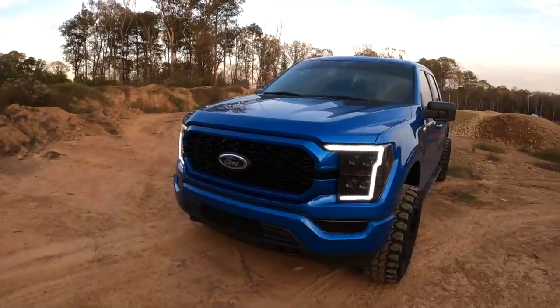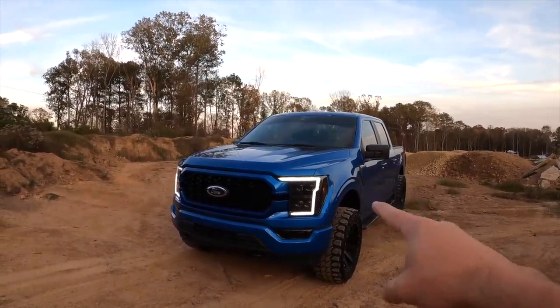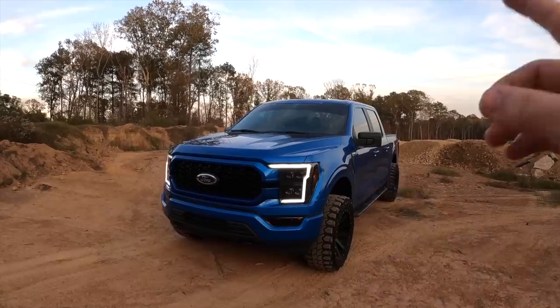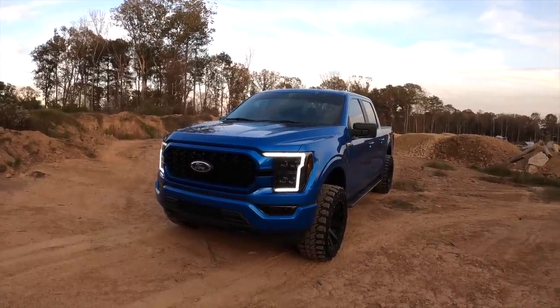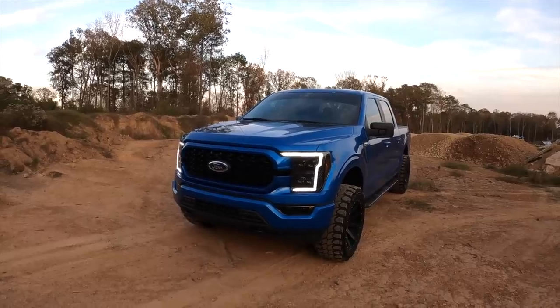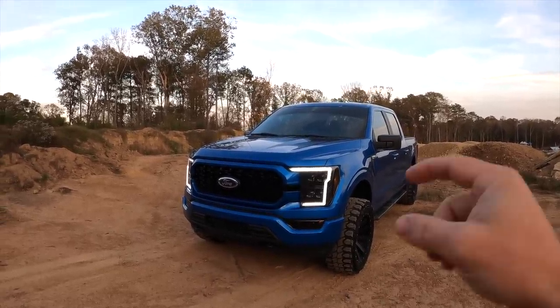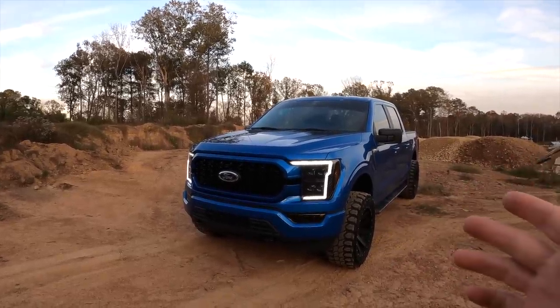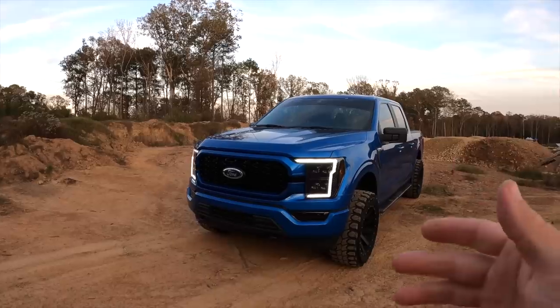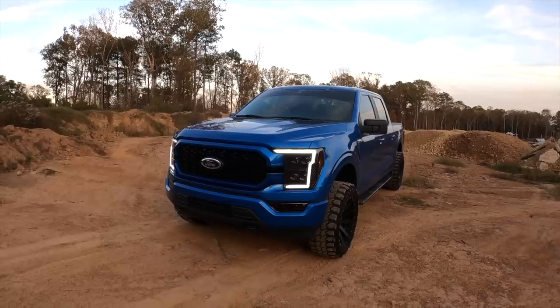So I'm sure you can tell by title and thumbnail, we ordered a Cervini cowl hood pre-painted in Velocity Blue, and it is showing up tomorrow via FedEx, which terrifies me because I have terrible luck with things being shipped to me, and they have a very strict policy on opening the box before you sign, taking ownership of it. If there's anything wrong with it, you got to send it back.